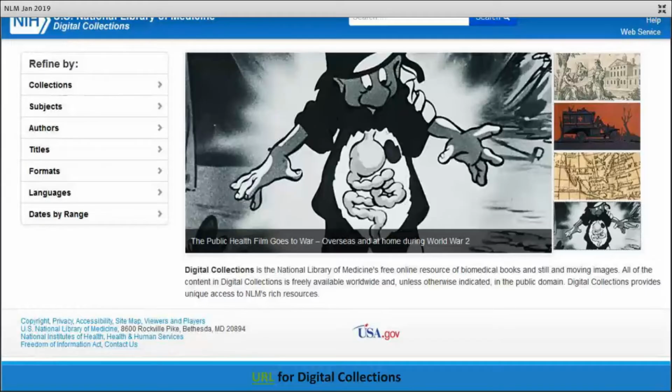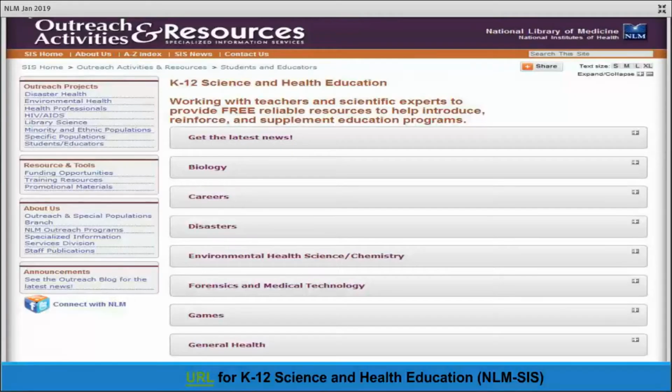And then under their digital collections, this is a free resource of biomedical books and videos. All of the content in digital collection is freely available worldwide and, unless otherwise indicated, in the public domain, which usually means you can use it pretty easily. And it provides some pretty unique access to some of their resources.